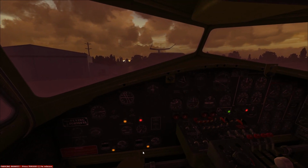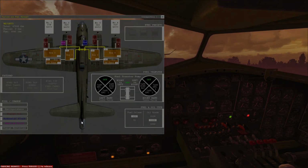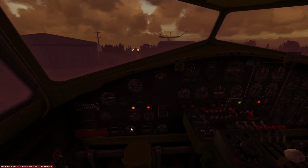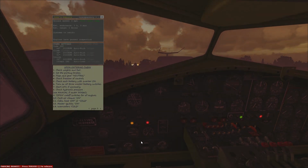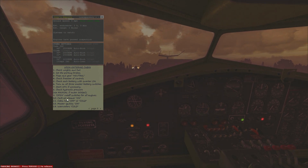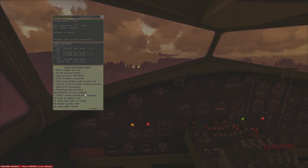Brilliant. These lights tell us that we haven't got any oxygen on board, so let's just charge the oxygen. Brilliant. That's that sorted. Okay. Anyway, let's go back to our checklist. Batteries checked, APU, we didn't need our APU, but we started it anyway.